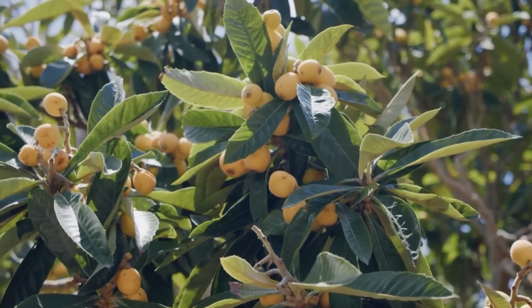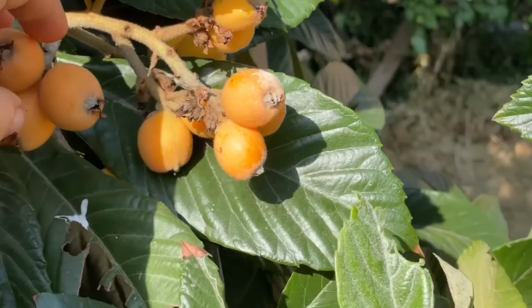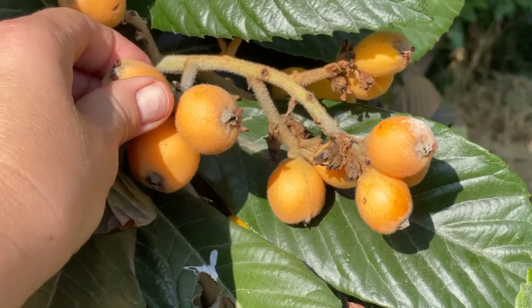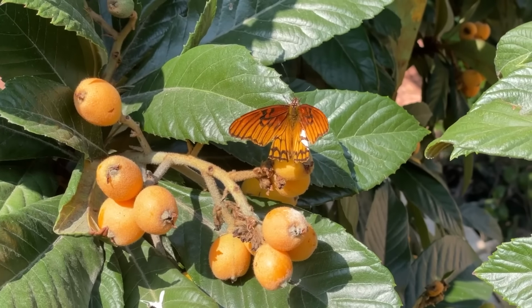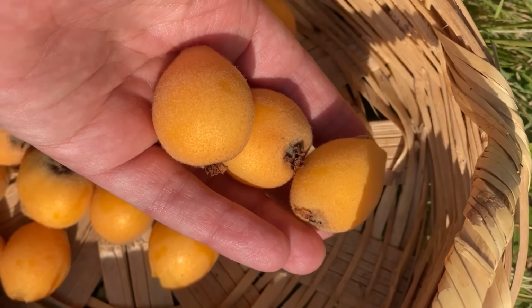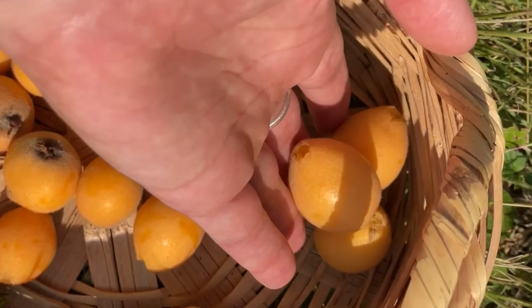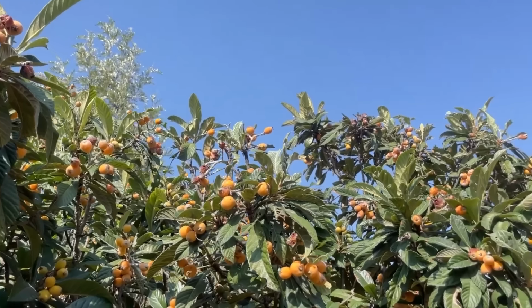Here's what makes loquat valuable. It's evergreen, providing year-round beauty and shade. It tolerates various soils, handles drought once established, and has few pest problems. The early fruit timing fills a gap when fresh fruit is scarce, and it's relatively compact, growing 15 to 25 feet, perfect for smaller yards.